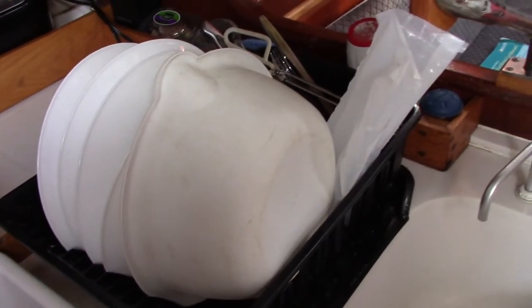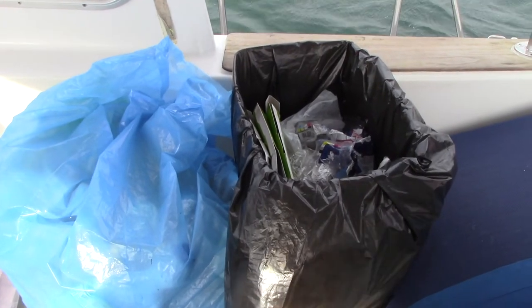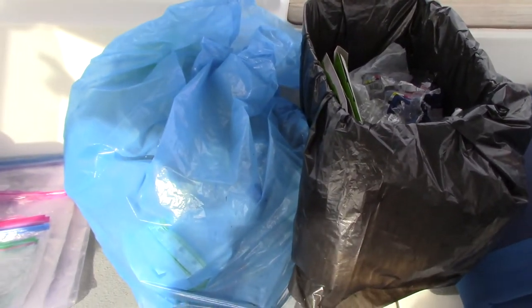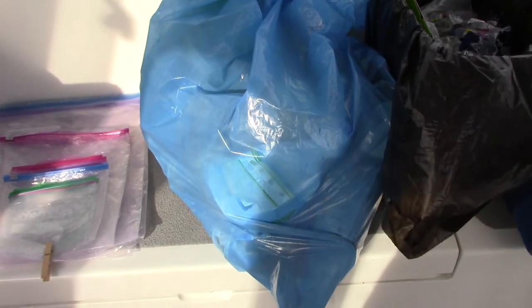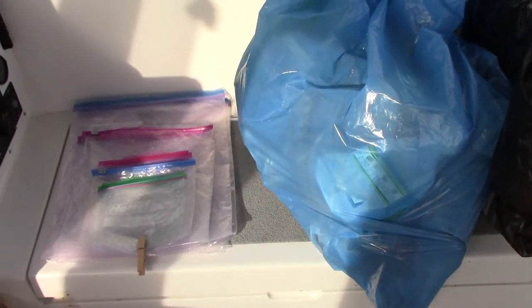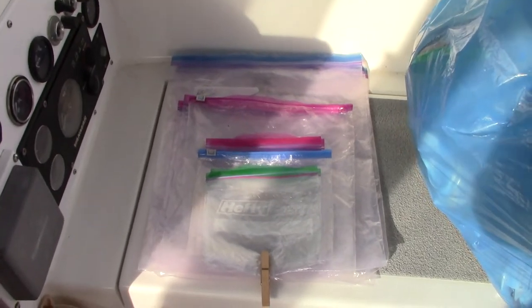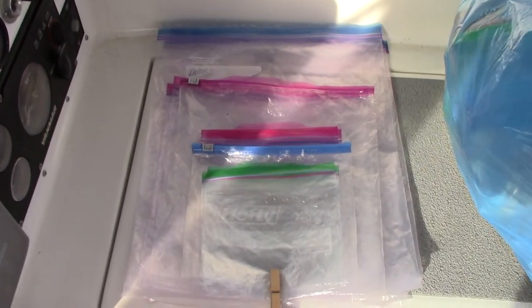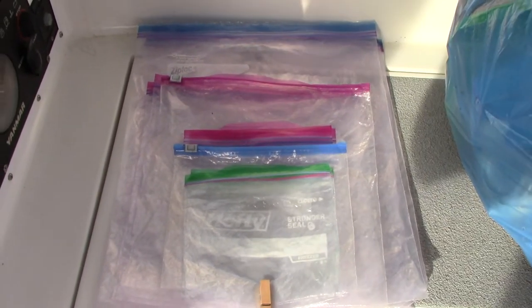As a result of this exercise, the boat is now committed to cleaning all of its rubbish. We now have a black bag for everything else, a blue bag for mixed recycling, such as plastic and glass and tins and cans, and we're able to save 12 Ziploc bags just from this exercise alone, which go back into circulation on the boat. Cleaning our rubbish allows us to keep it on board for longer and to take it off the boat in places that do actually recycle the material.